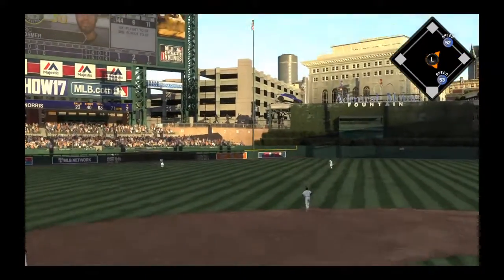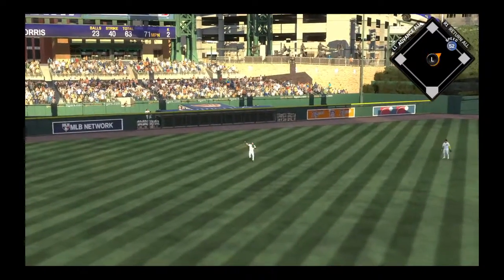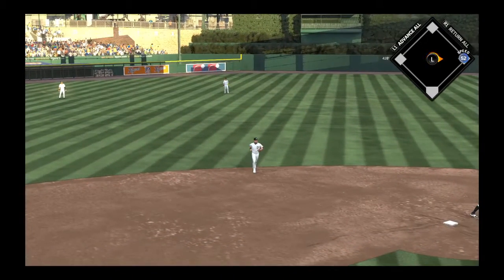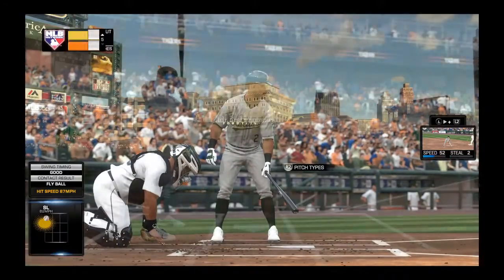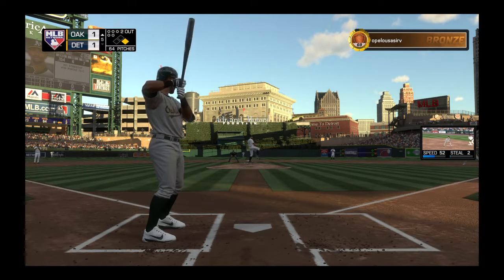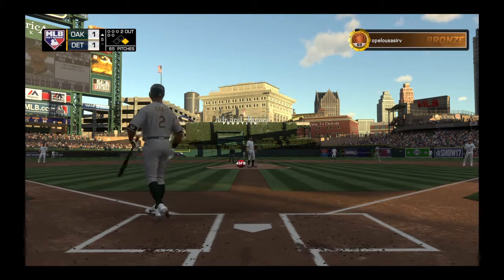Skied in the air to straightaway left. Martin is under it. And that's the second out of the inning. Here's Chris Davis now. He's 0 for 2 with a strikeout in this one. Davis. And that's swung on and fouled straight back.